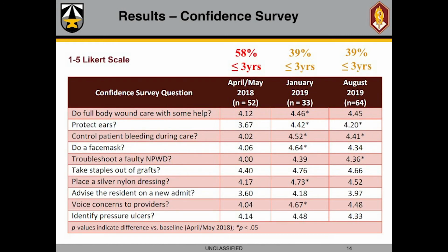As far as the results, this is a little bit of a busy slide, so I'll walk you through it. Our baseline confidence survey was given during the first staff development day back in the spring of 2018. We measured time points comparing baseline to then our second and then our third time point. As you can see, baseline to the first time point in January, nearly all of the items were significantly improved. But when you look from baseline compared to the third time point, we lose significance on several, and we really only ended up with 3 being significant. So we looked at this, like, why did it actually go down?